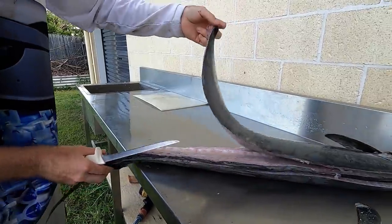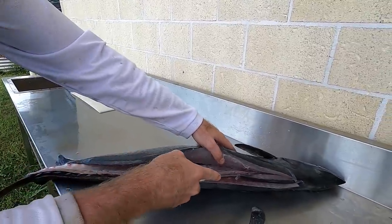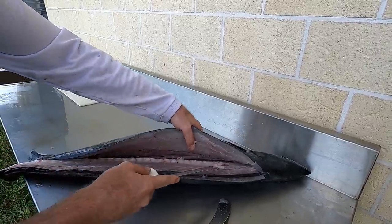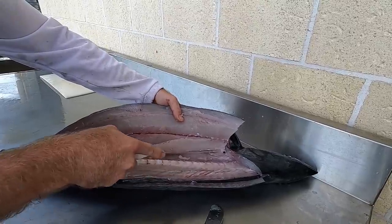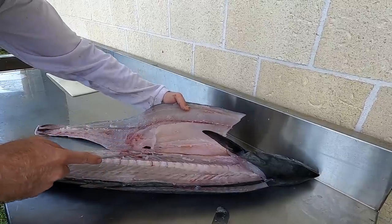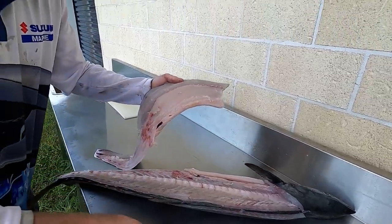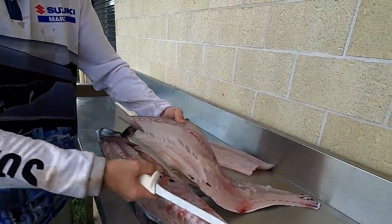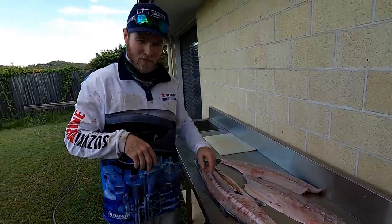Now up the top here, we run into the ribs and the pin bones. They're pretty soft, being a Mackie, so you can flick through most of them. And then run over the rib cage. Oh, he's a boy. And that's fillet number one. There you go. It's two prime fillets of Spanny Mac.